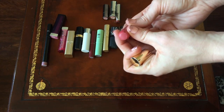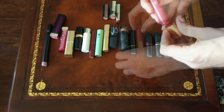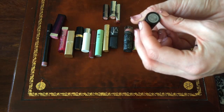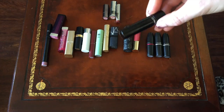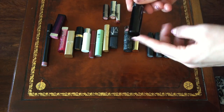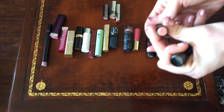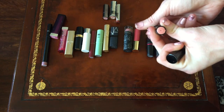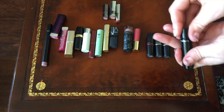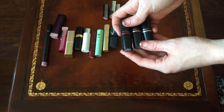You can see there it's just kind of a mid-tone pinkish, pinky red kind of shade. Here's one from MAC. This is one of their lipsticks in Pretty. This is one of the Sheen Supreme, so they have the squared off top like that. But this is just a very light, easy nude shade to mix with other lipsticks or to just wear on its own. I have 3 MAC lipsticks here.